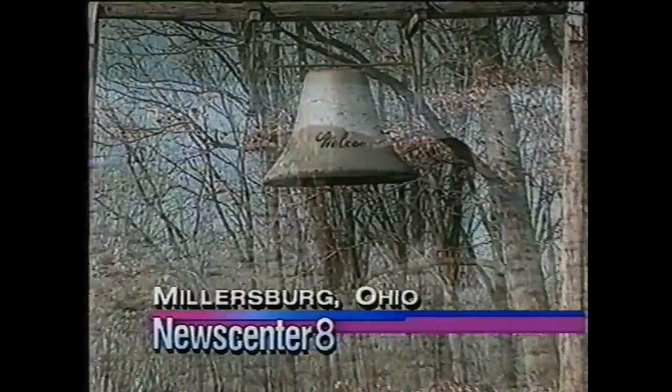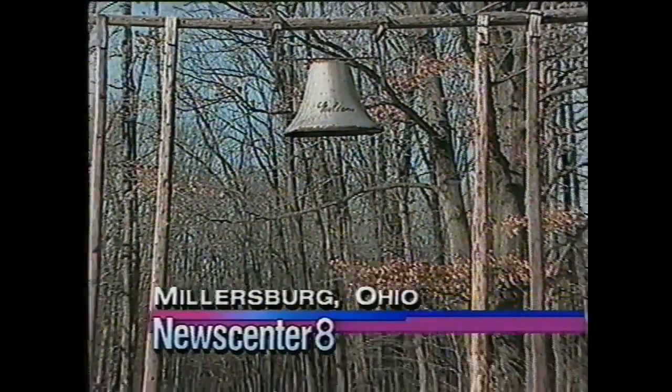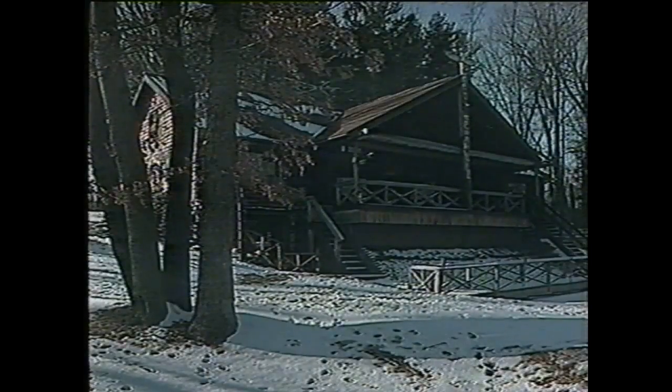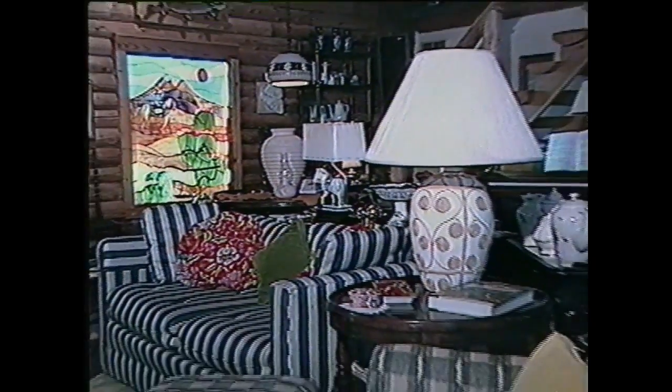Like diamonds flashing in the sun, the waters sparkle with a special brilliance on a winter's day here in rural Holmes County. If you've ever dreamed of escaping to the country, to a log cabin hidden away on a secluded hilltop, tucked at the edge of a woods, well, welcome to Paint Valley Place. This is more than just a bed and breakfast. This is Frank and Mary Hoover's home, furnished with a lifetime of collecting and the favorite possessions of past homes.